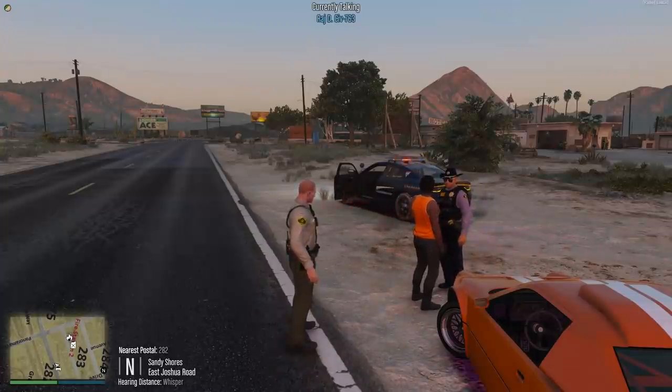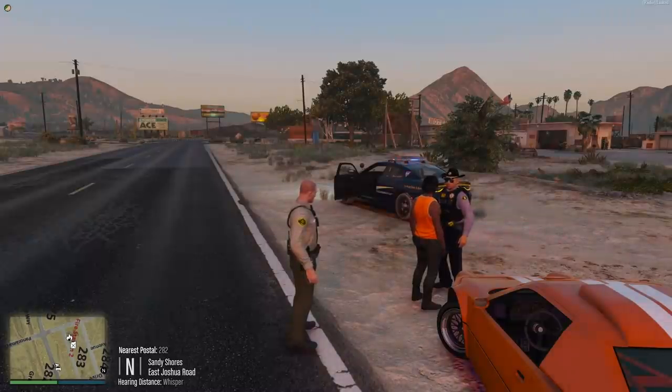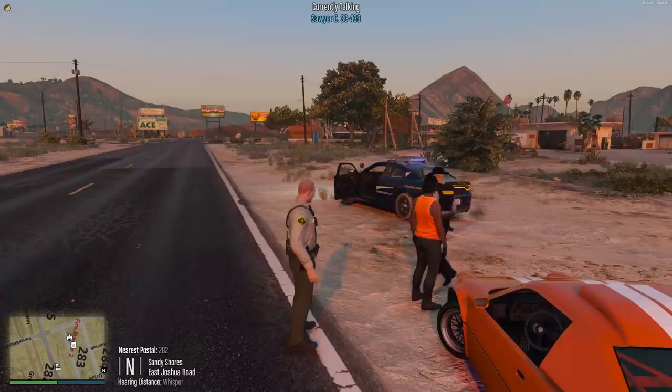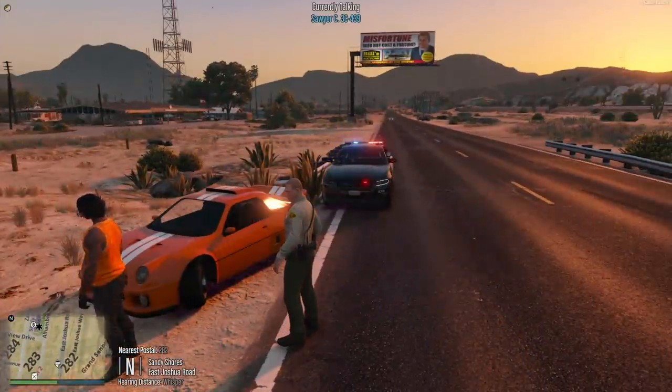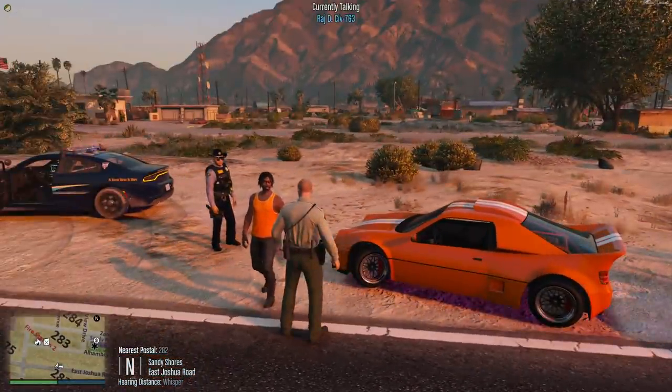Hey, man, take your zoom and zoom out of here. Now zoomed up on your own. This guy's clearly causing issues. Sleep on the side of the road. That's a dangerous spot here. I mean, I'm not.